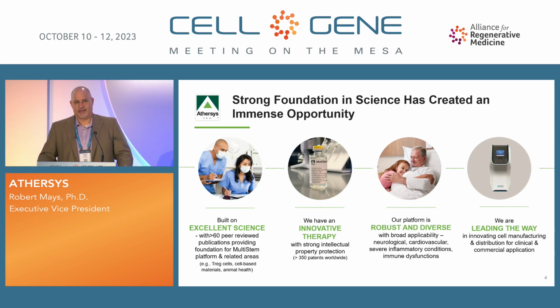We've come to understand some of the things the cells do, like polarizing microglia and macrophages to an anti-inflammatory standpoint, their effect on Tregs. We've worked in the animal health space with dog and cat and horse versions of the multi-stem product. We have strong intellectual property around this cell product. We've come to understand that the cells do different things depending on where and when you place them, how you get them into the body in the different disease models that we've worked on.